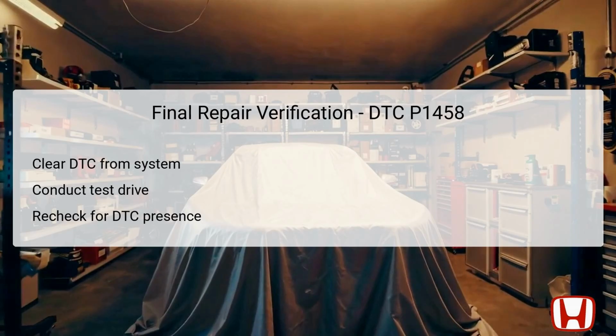After completing all necessary repairs indicated by the diagnostic process, it is crucial to conduct a final verification to ensure the issue has been resolved. Start by clearing the diagnostic trouble codes, DTCs, from the vehicle's onboard system to reset the engine management parameters. Following that, perform a test drive under various conditions to determine whether the FTP sensor now functions correctly, without any reoccurrence of the P1458 code.